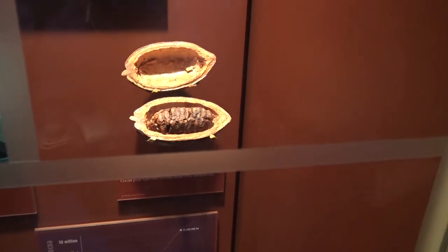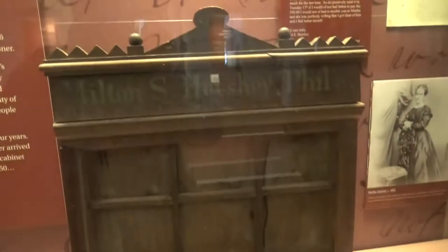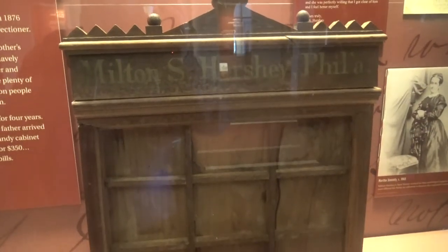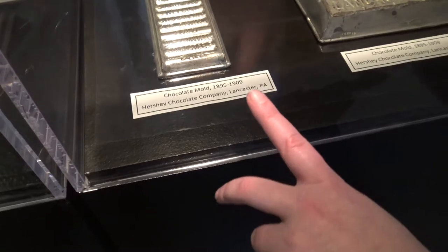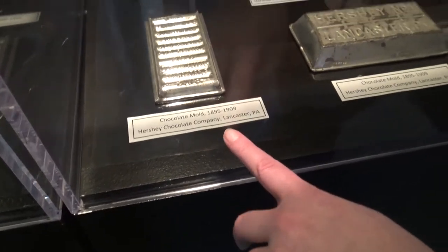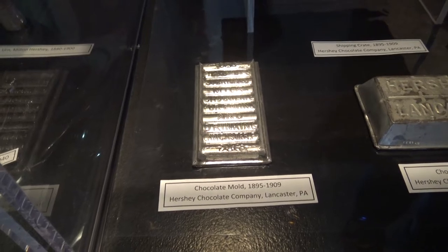Looking at the cacao bean pile. Oh, that's pretty cool, seeing those beans. There they are, roasting them. We have an old candy display box from 1881, designed by Milton and Henry Hershey. Ooh, chocolate malt. This has Lancaster on it. What does it say? Hershey's sterilized milk chocolate.